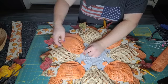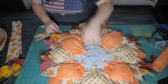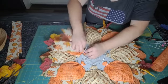Do I like that there? Or does that look like too much orange right there? Let's do it. We're not gonna be able to tell. We've got a big old fox to go on there.